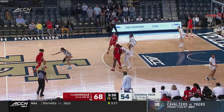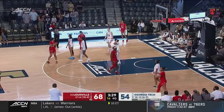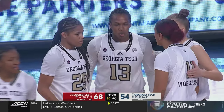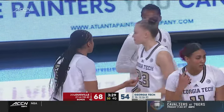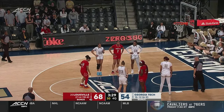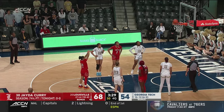So here's where you gotta make a decision coming off that screen. Kara Dunn guarding Curry, bigger defender on Curry. So now Louisville shooting every foul as well. Dunn picked up her second. Curry at the line. Well, she's had 4 fouls, it feels like, for the entire game, and has made the best of it. 74% free throw shooter.